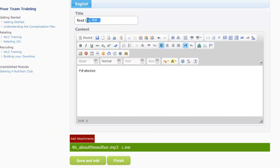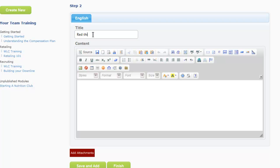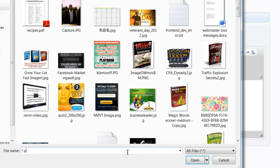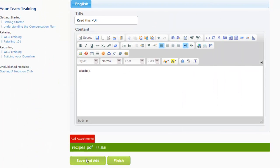Actually, this is not a PDF. Okay, save and add. Read this PDF, and it's attached, and I have on my desktop, pardon the mess here everybody, I'm just looking for a PDF. Here's the recipes PDF. Okay, added that.